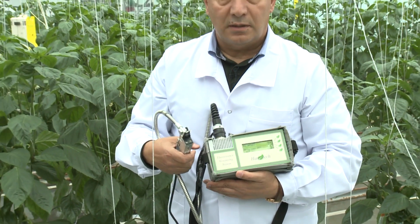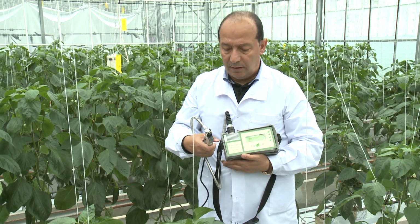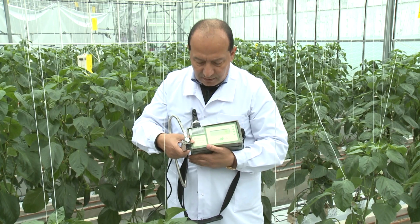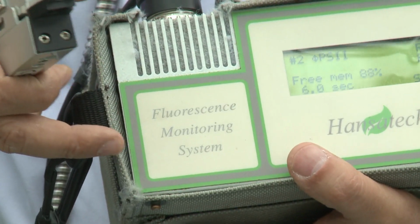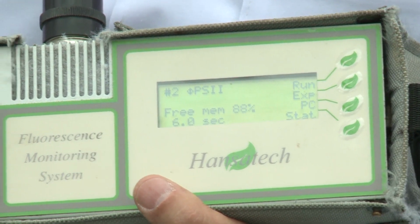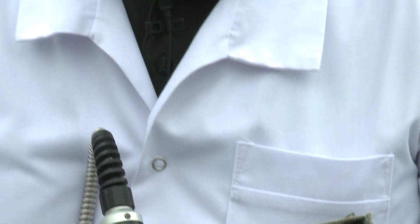The next instrument is designed to measure the photosynthetic efficiency of the plants, but without dark adaptation. It's enough to have the ambient light, and we can come to our plants and make the measurements in 1 second. So this system we call the fluorescence monitoring system, and it doesn't need, as we said, dark adaptation. These instruments give us information about the actual status of the photosynthetic apparatus, or photosynthetic machinery, of our plants, while the other one, which I described previously, gives us information about the potential, the maximal value of the photosynthetic efficiency of our plants.